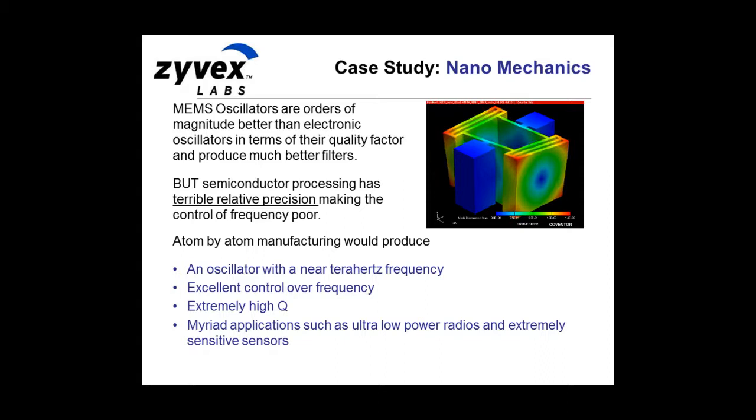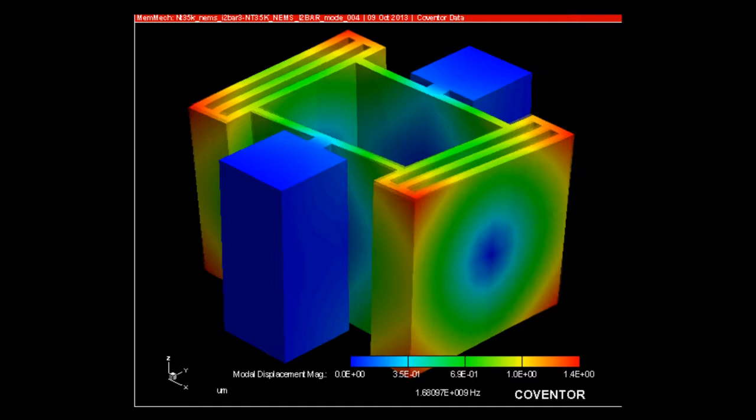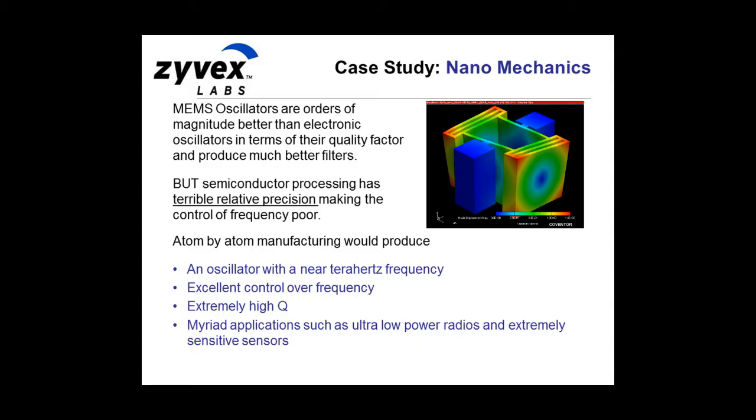I mentioned MEMS, microelectromechanical devices, is one of the real offshoots of semiconductor processing that's been very, very successful. But remember how I talked about MEMS are mechanical devices. Remember how I talked about the plus and minus 5%? MEMS can make spectacular resonators. Resonators are really, really useful for a lot of things, making filters, controlling the clock speed on your computer.